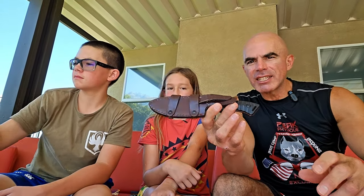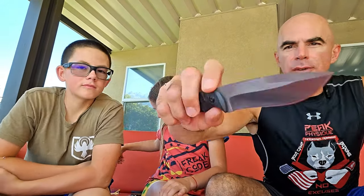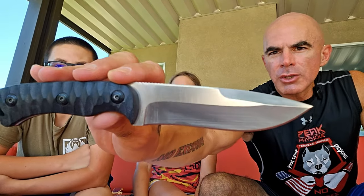All right, some more honorable mentions. Here's one of my fixed blades. I keep this attached to the outside of one of my outdoor packs, my truck bags, that has a little bit of everything in it, with food and survival gear. It's a Taurus fixed blade, just a sturdy survival knife with a leather sheath. Awesome.